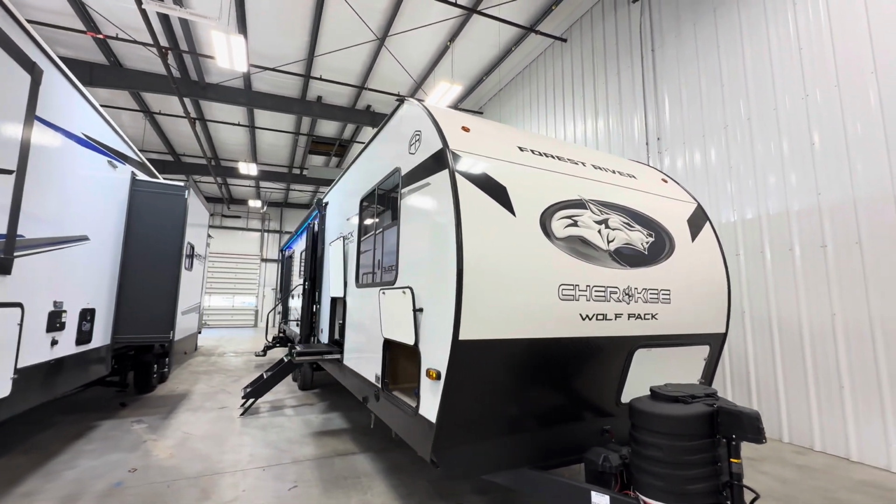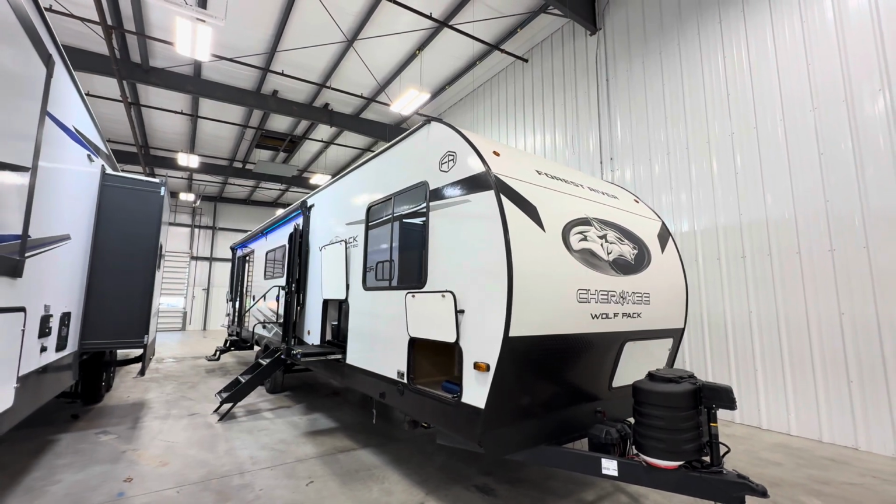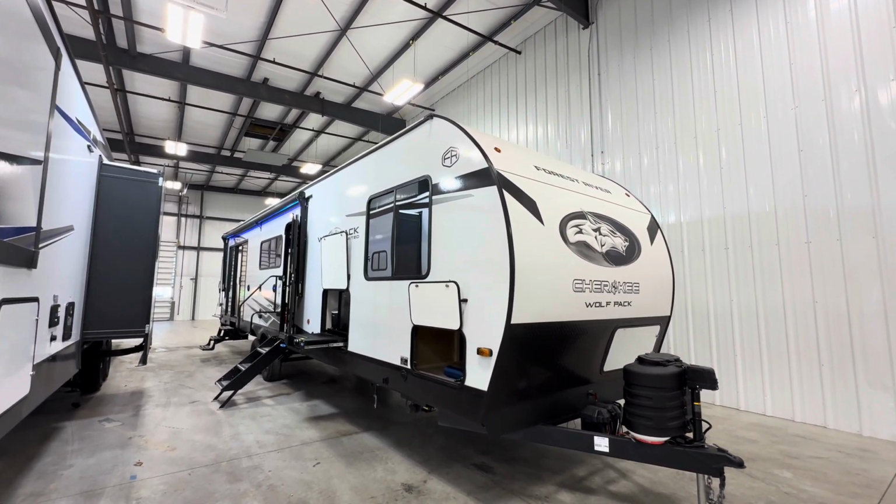You have this nice slick fiberglass exterior. It's also going to be a Phylon, which is going to be an upgraded fiberglass as well.